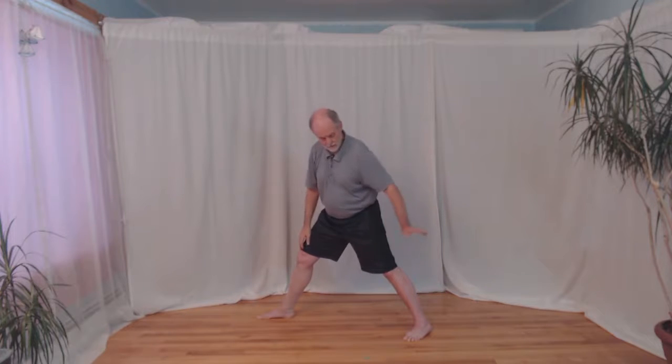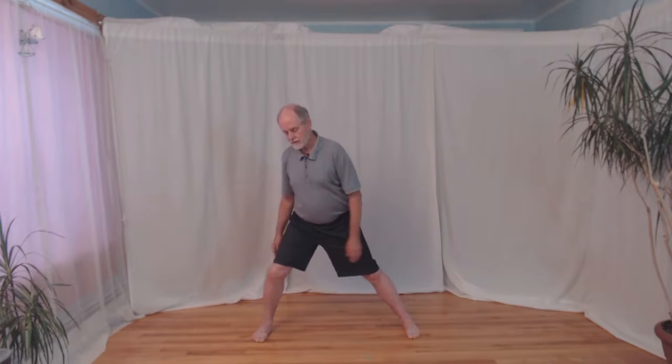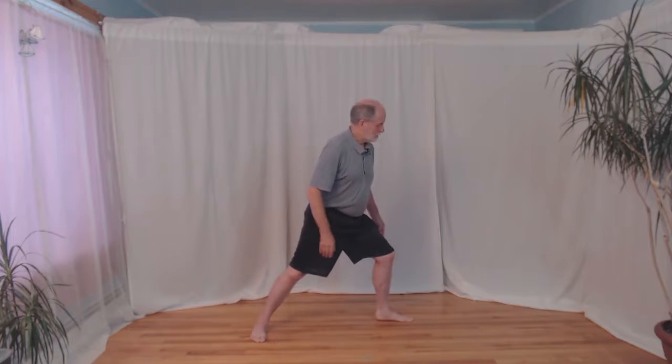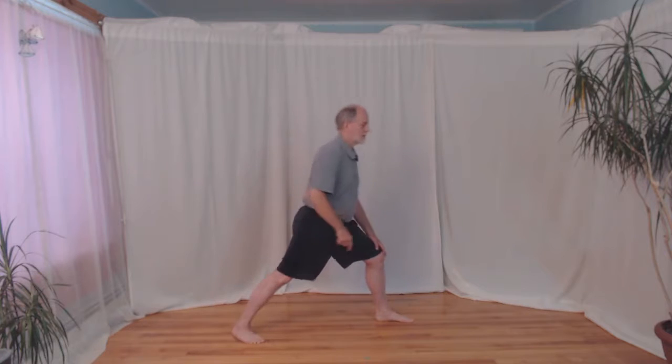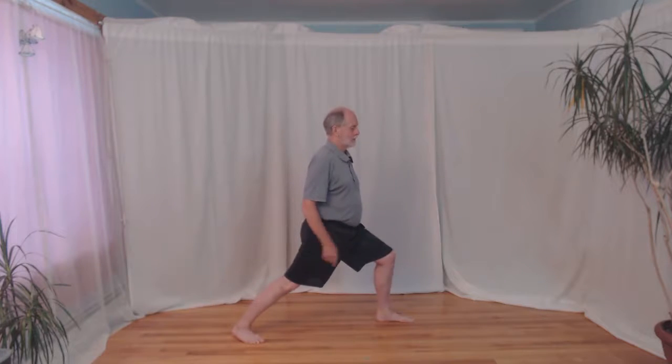Then we come up. Now, you take this foot, bring it back here. You take this foot, and we turn it. And now we're going to go the opposite way. Shift the weight here. Take this foot and point it towards the curtain. And you bring it back a little bit. Take this foot, point the heel towards that curtain. And now we're in bow stance.